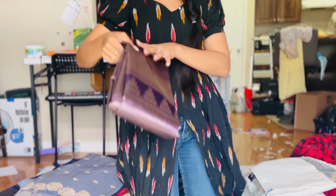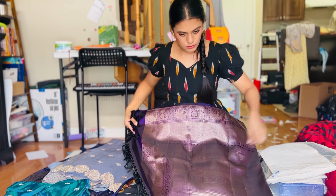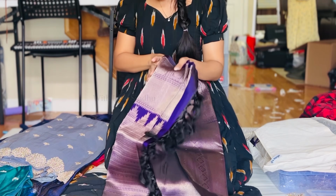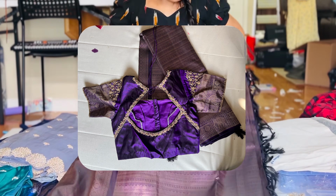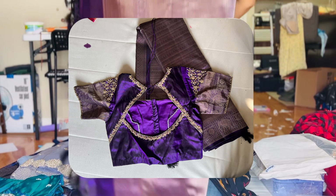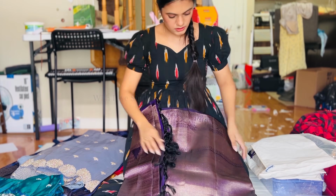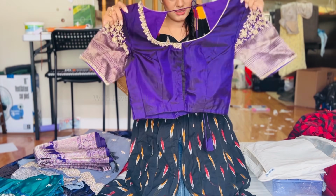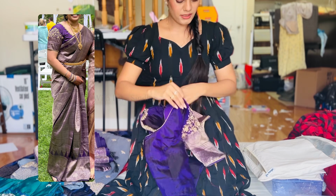And this is my aunt's daughter. It's such a pretty saree. This is the pallu. The whole saree looks like this. You can see. And this is from Tulsi Silks. One of my aunt's friends bought it from Tulsi Silks for her. So this is the blouse for that. It will look so pretty once she wears it.